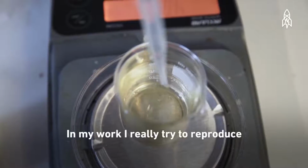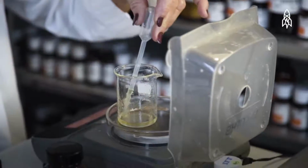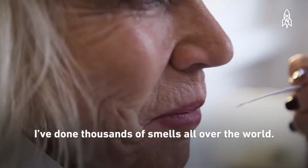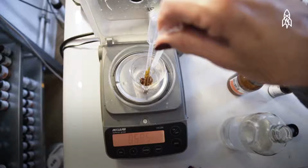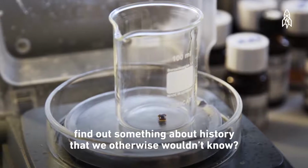In my work, I really try to reproduce smell scenarios for different purposes, be it a street, be it a neighborhood in a city. I've done thousands of smells all over the world. Could we, on behalf of a smell molecule, find out something about history that we otherwise wouldn't know?